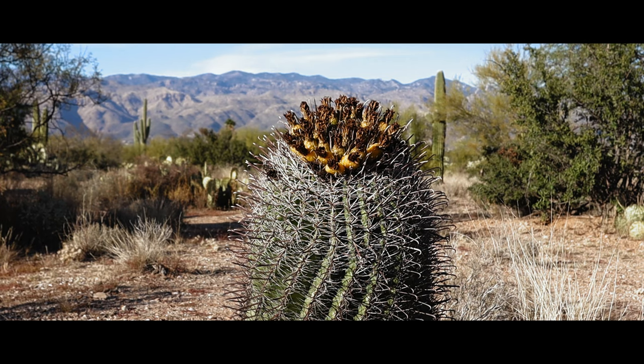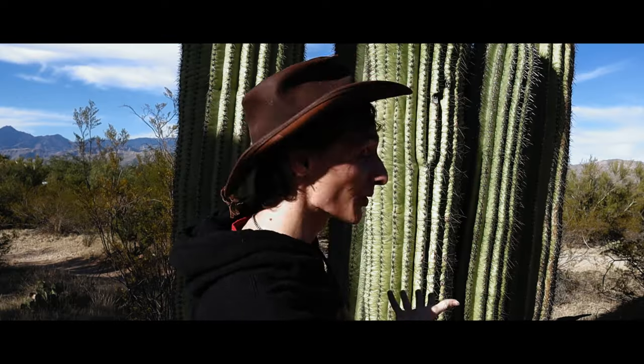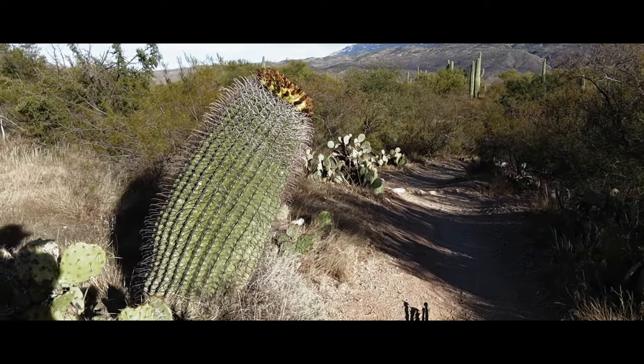Now, the fishhook barrel cactus is iconic in the Sonoran Desert, along with the beautiful saguaro, like I'm standing in front of this beautiful patch right here. Iconic. You can't miss them. Every time you come out into the desert, they just have such a distinct look to them that you're like, that's a barrel cactus. And I'll tell you why it's called a barrel cactus.